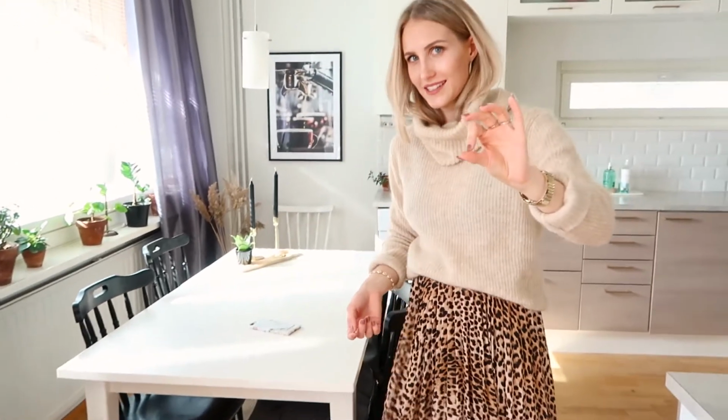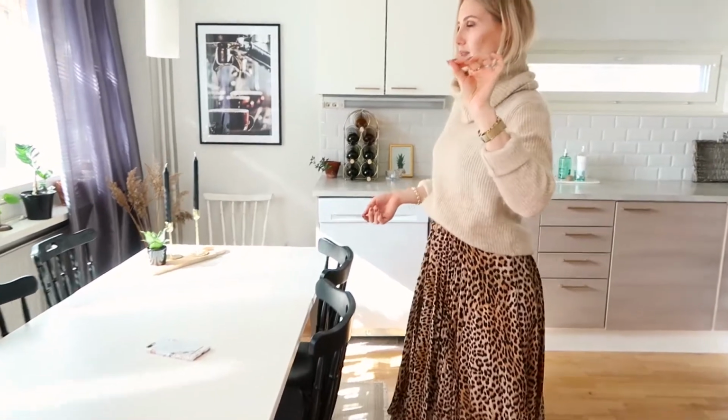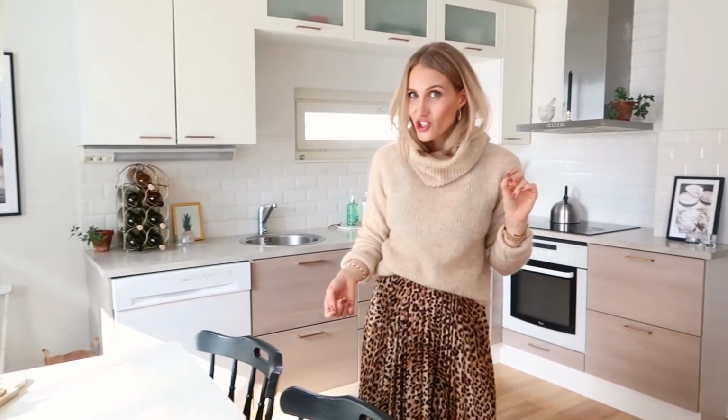What I love about our apartment is that the kitchen and the living room are in the same room, connected. I feel like that gives a better feeling in this whole apartment. And I love it when you have friends over, that you can do something in the kitchen, but at the same time you can talk to your guests. So that I like, and it will probably be one of the most important things later on when we buy our own apartment, because this is just rented and it's 68 square meters.